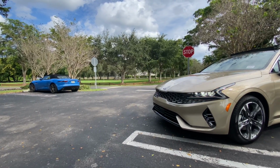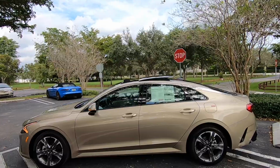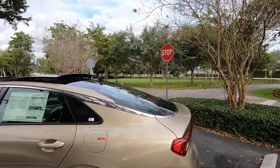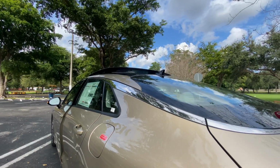If you're looking at the side profile here, the K5 is really long. It has an overall length of 193.1 inches. That's the same length as the Toyota Camry, also the Honda Accord in this actual mid-size sedan segment here. As you guys can see, there is this sport back design here, just like on the Kia Stinger there. So it does have some Stinger DNA there.